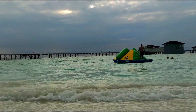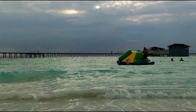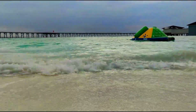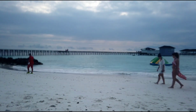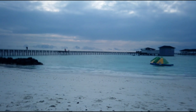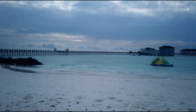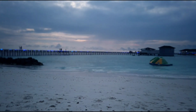We just got freshened up and went to the beach to play for some time. We had a very fun moment. The water balloon was very funny. It was sunset time, and we just relaxed, having the beautiful view of the ocean as well as the sunset.